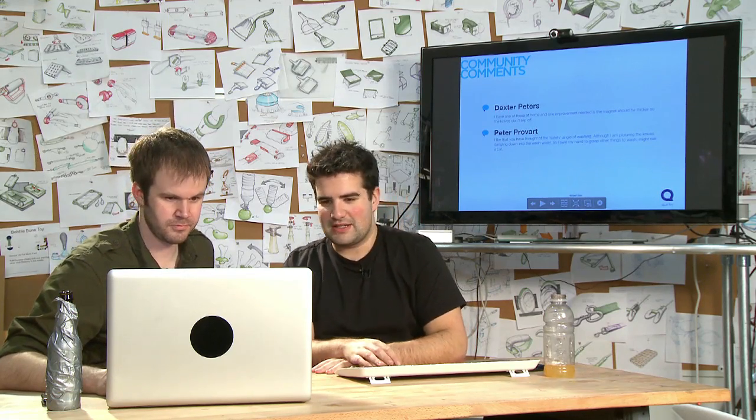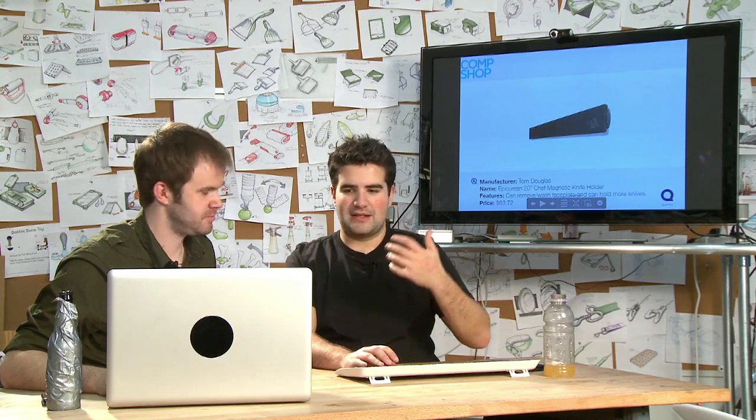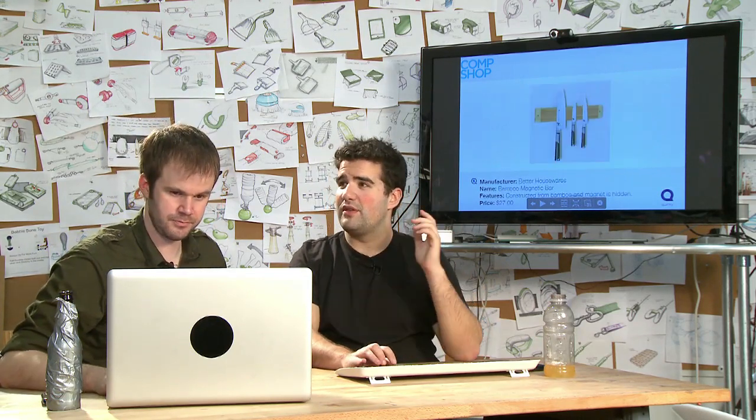What did the community say? Safety angle for washing it, said Peter Provart. He has one of these at home, but for the back of the sink, said Dexter. Peter brings up a good point. As you're moving your hand around, would you risk cutting yourself on those knives hung on the side? I mean, does it really solve the problem, or does it just move the problem somewhere else? Viability, I'm sorry, comp shop wise, there's stuff out there, but not for the sink. This is stuff for behind the backsplash, etc.